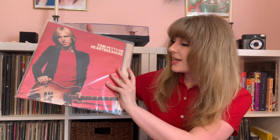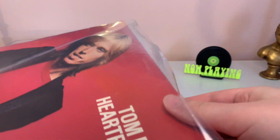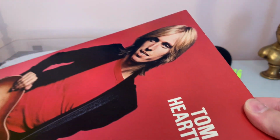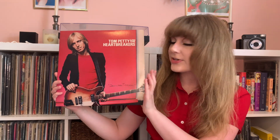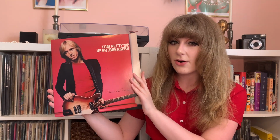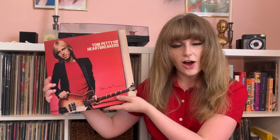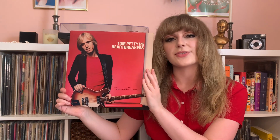Alright, so let's take this out of the plastic. My copy is an original. This was actually a Christmas gift to me way back when I first started collecting records, which would have been about 5 years ago. And I'm just now really listening to it and getting to talk about it. Thank you so much for this album, Ken, and I'm sorry it took me so long to listen to it. Oh, it is getting hot in here fast.